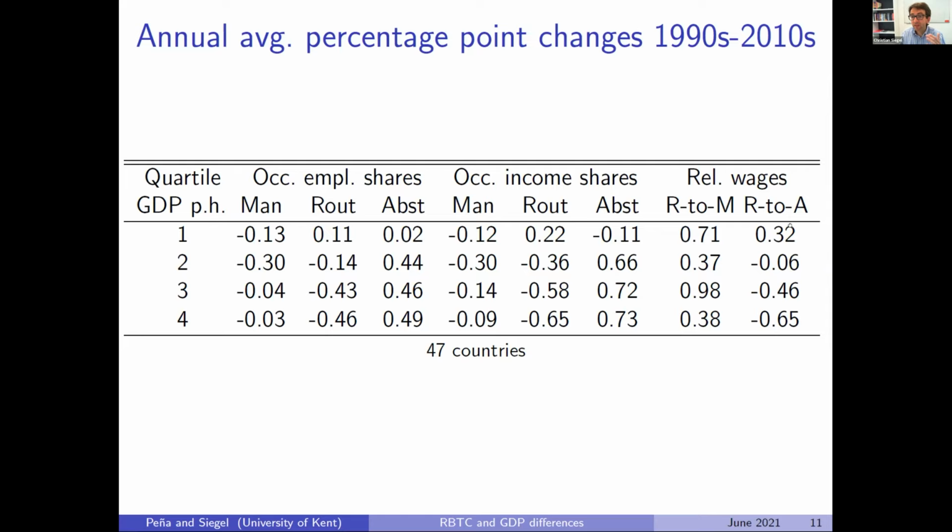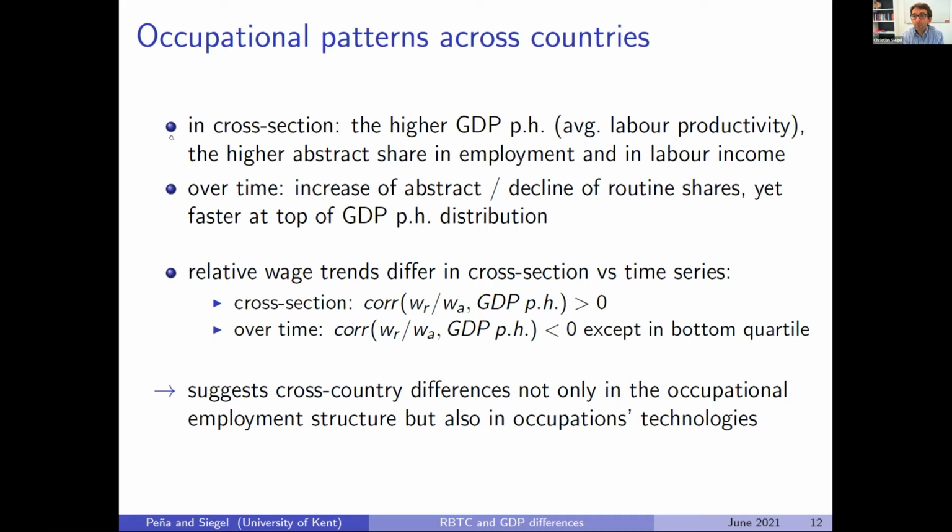Okay, so to sum up these observations, the relative wage trends differ in the cross section versus the time series. In the cross section, higher GDP per hour worked is associated with an increase in routine to abstract wages, whereas over time, where of course GDP per hour also typically went up in most countries, there's a negative correlation, except in the bottom quartile. And that suggests to us that there's not just cross-country differences in the occupational employment structures, but also in the technologies of these occupations and how these occupation-specific technologies change over time. And this is what motivates really the development accounting exercise.